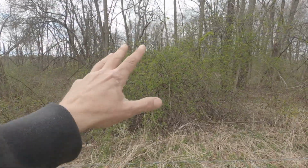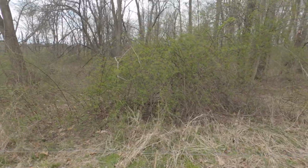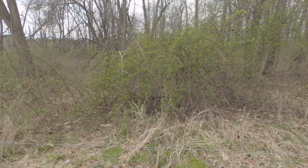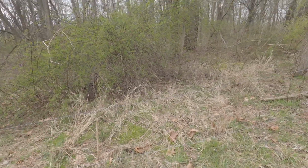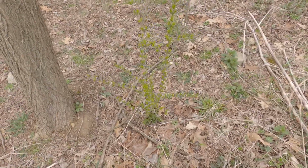This smells absolutely wonderful when it's in full bloom and the wind blows. Oh my goodness. But to deal with it is a nightmare. You can see I've got a fence here and I've got to keep it manicured or it'll take over the whole fence.